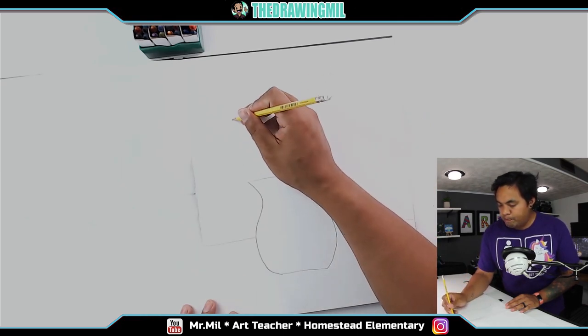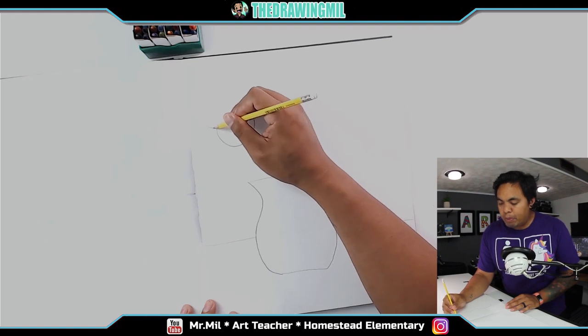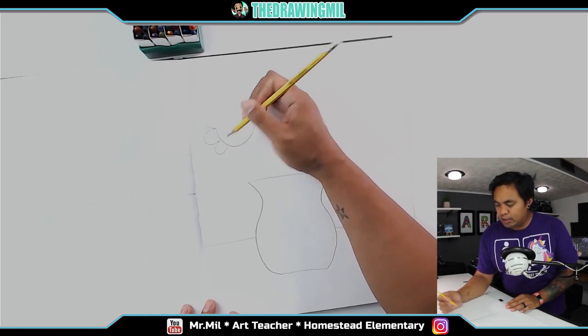So here's one way. It's kind of like a sunflower, so you just draw a bigger circle, but then with tinier petals. That's an easy way, right? You guys can do that. That's super easy.